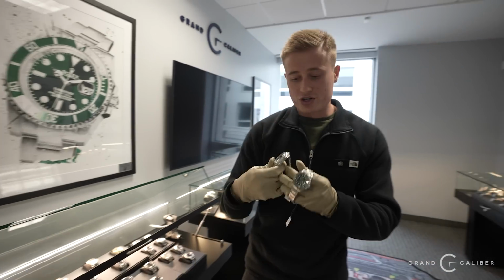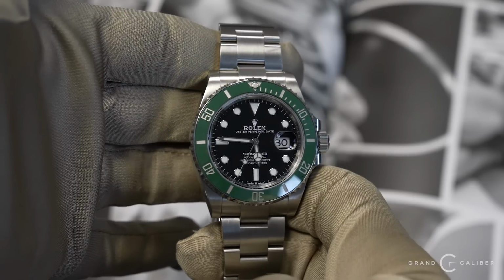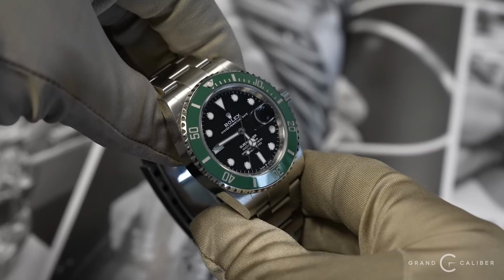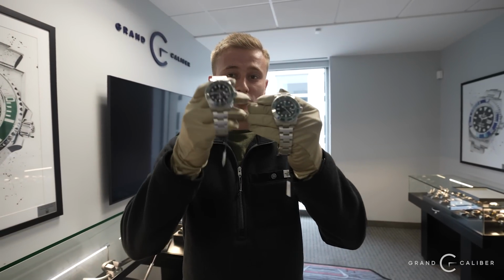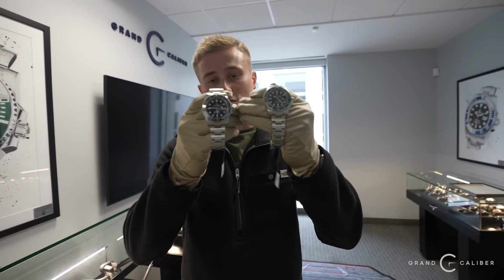Right here, the modern version of it. So this is known as the Starbucks or the Kermit. I call it the Starbucks. Ceramic bezel, I think, makes it the Starbucks, and the pre-ceramic is the Kermit, but it's kind of a nitty gritty right there. But which one do you like more? So you have the new reference, the 126610LV, and then the old reference, the 11 reference.